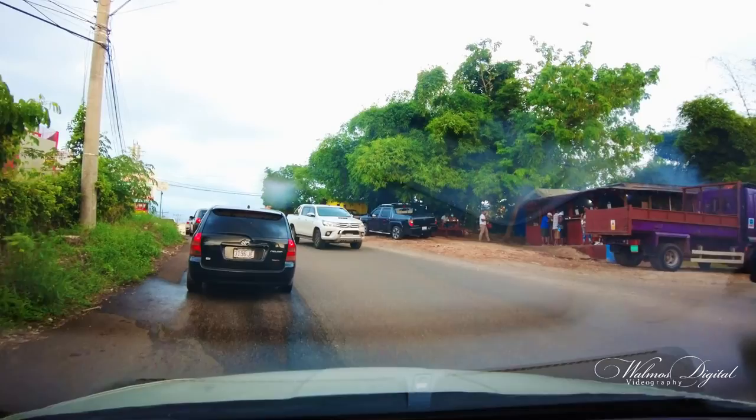Something that we can see in these areas is that they always have watermelons for sale. This is the area for the watermelons, so we are going to see plenty of them on the road. Seems like the rain wants to come again.